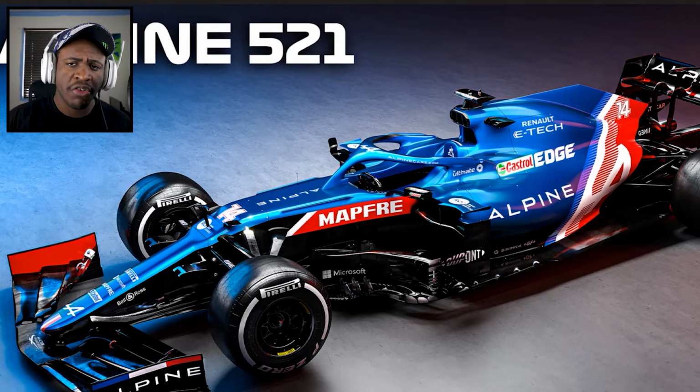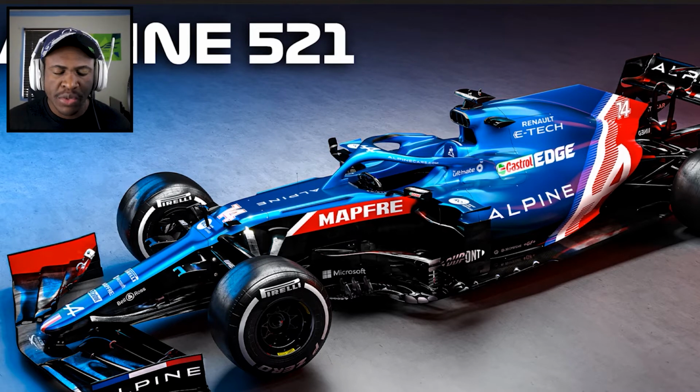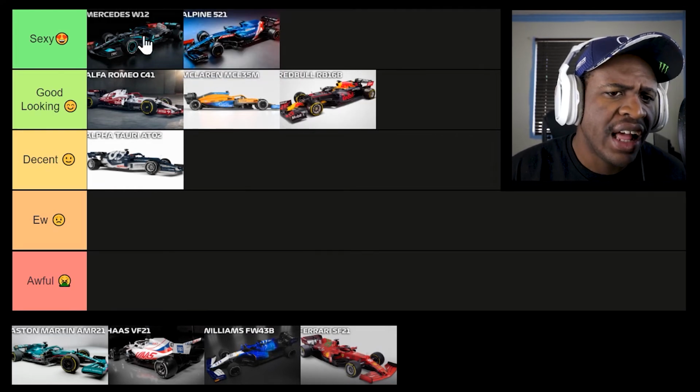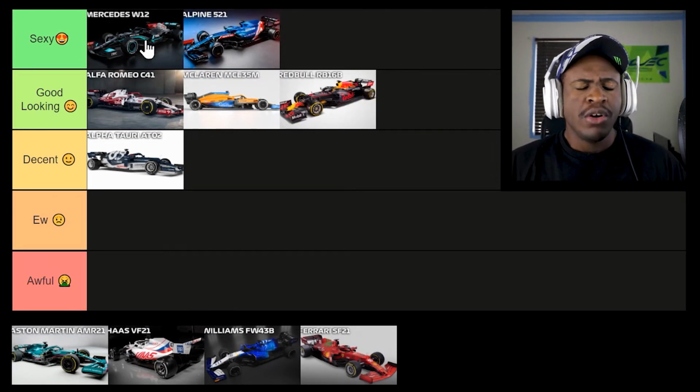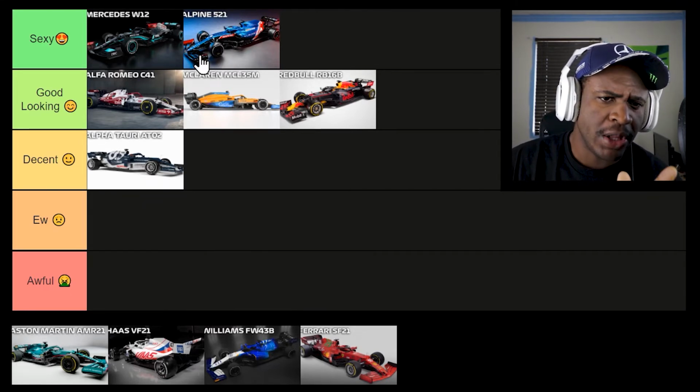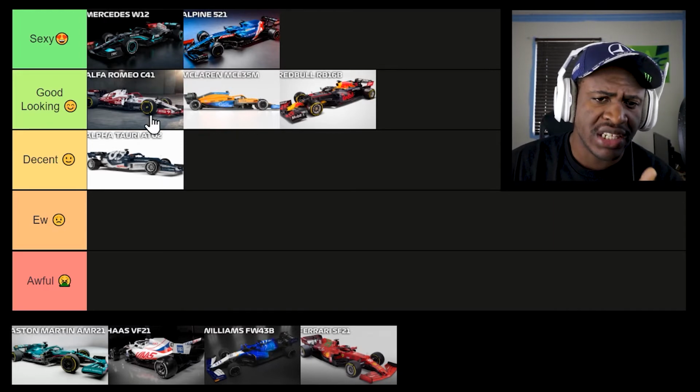When these cars are in the renders, they can tend to look a little bit weird. It's when these cars get in the sunlight out on the racetrack, maybe even in the rain, where they look their best. We're gonna put it, you know what? We're gonna put it, ooh, we're gonna come out to the top of the list, right? I'm mixed between the Mercedes and the Alpine, because they're two really nice looking cars.